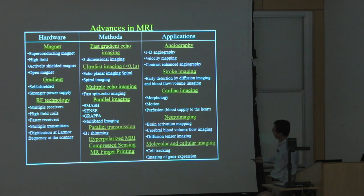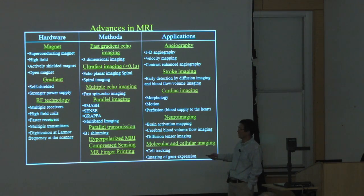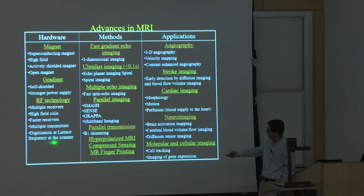Now we have much faster receivers, which allow us to digitize the signal at the Larmor frequency. Used to be that with a standard NMR, you would take the NMR signal, then use a mixer to lower it to an intermediate frequency, then digitize it there. Then you lower it to audio frequency to digitize it. There were a lot of problems with that. So now we can directly digitize it at the Larmor frequency, and because of that, we can digitize it right at the scanner.